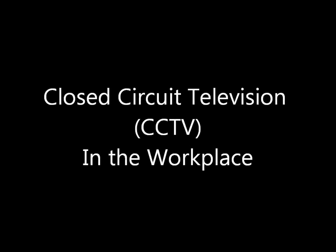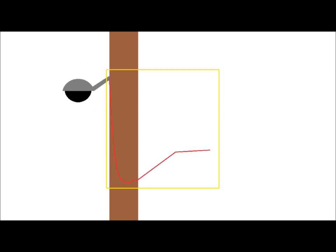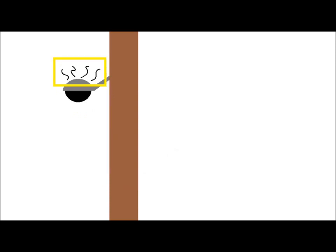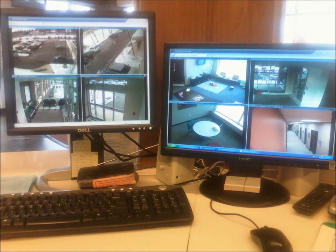Closed-circuit television, or CCTV, in the workplace. Closed-circuit television is typically comprised of a video camera monitoring device, a medium through which the camera's transmission can travel, such as a wire or fiber, or wireless transmission, and finally a monitor from where the camera's feed can be viewed live or stored for later.